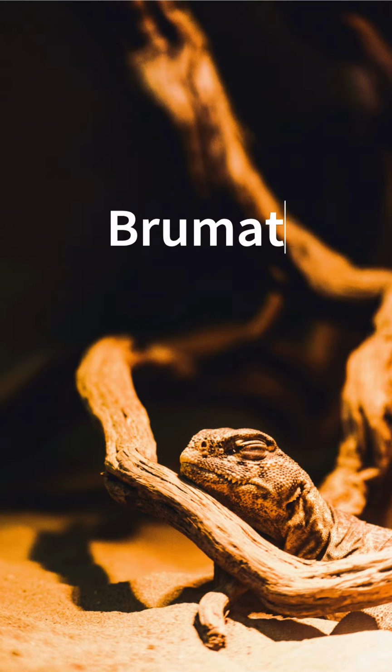But today, we are going to be talking about brumation and what that means. You might have heard of hibernation, which is something that mammals go through a lot of times in the winter. And what you might not know is that reptiles also have their different variation called brumation. So brumation is kind of like the reptile variation of hibernation.